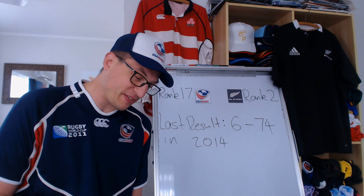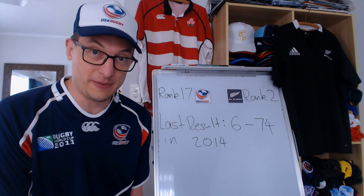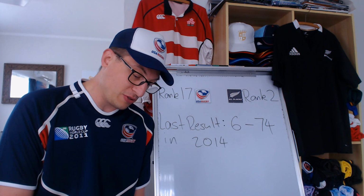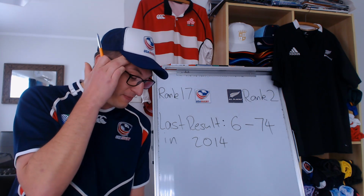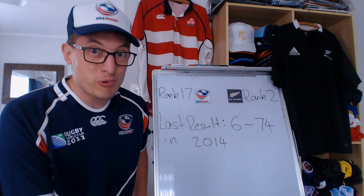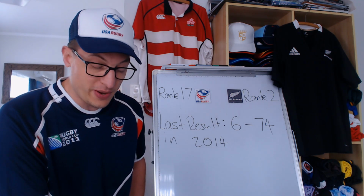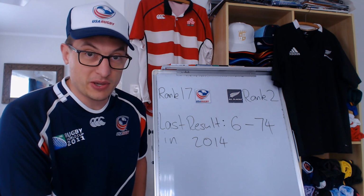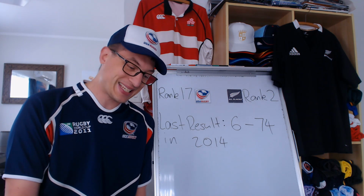I mean, both sides have got changed lineups, to be fair. The All Blacks have named a pretty experimental lineup, to put it lightly, but the US are likewise without pretty much all of their big guns. The US team's got a bunch of guys who play in Europe. Those guys are not available for this game because it's in the end of October, not part of the test window.